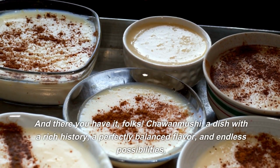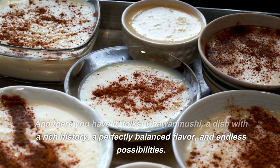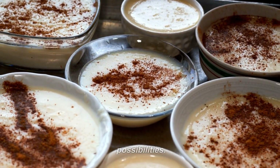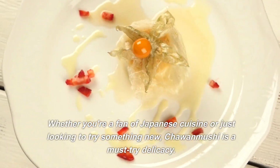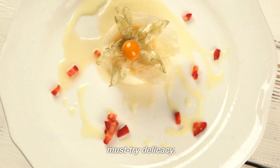And there you have it, folks. Chawanmushi, a dish with a rich history, a perfectly balanced flavor, and endless possibilities. Whether you're a fan of Japanese cuisine or just looking to try something new, chawanmushi is a must-try delicacy.